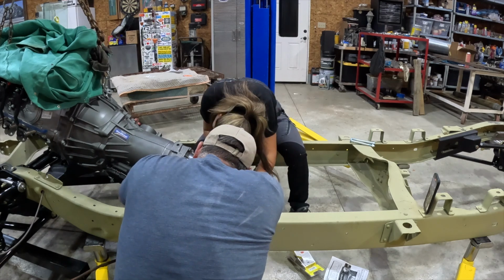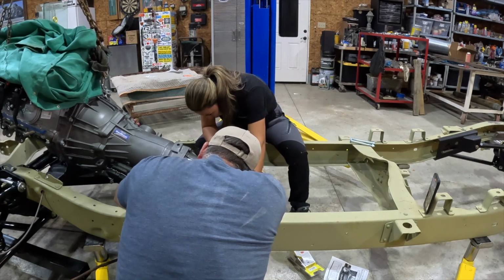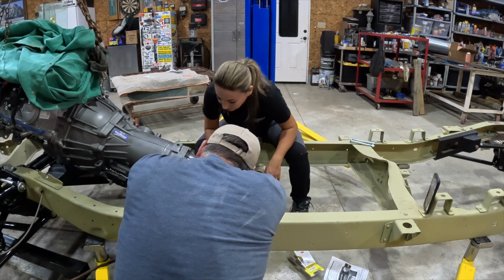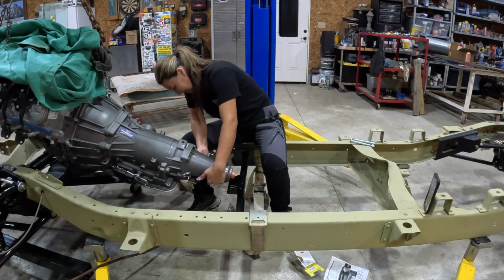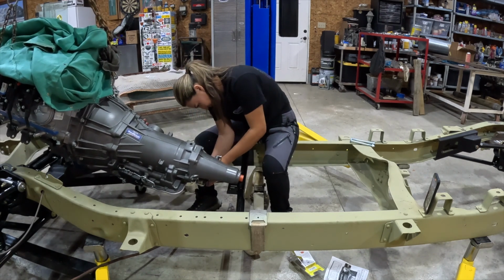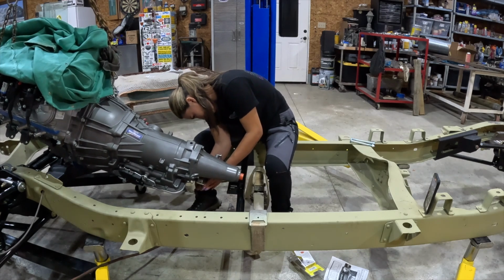Oh yeah. I mean, it's enough through, you know what I mean? It's not sitting flush at the edge of it, but it's enough through. You don't want it poking through. Matter of fact, we probably should take these bolts out. Yeah. Alright, 2 bolts. All right.